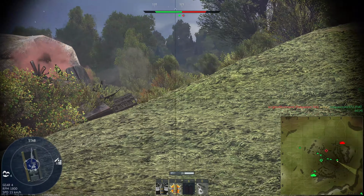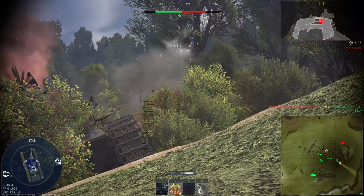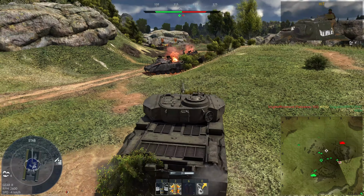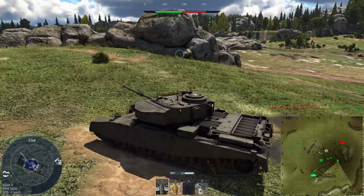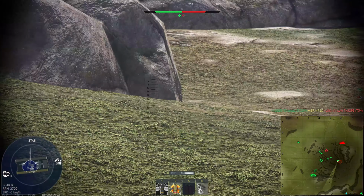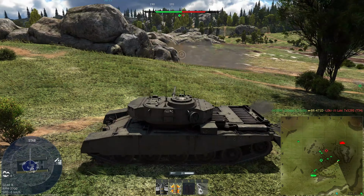So what I want to talk about today is a tank, specifically the FV4202, but in relationship to the recent BR changes. So let's jump right into it.